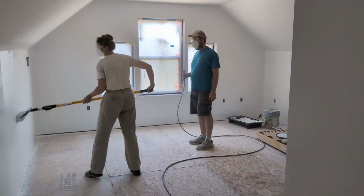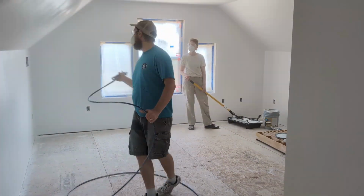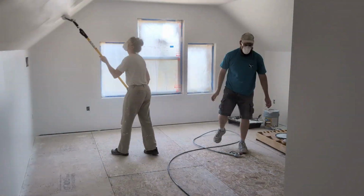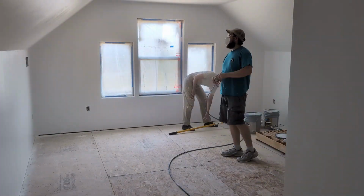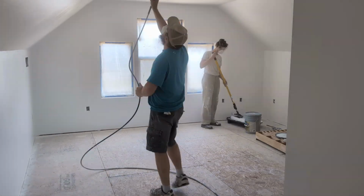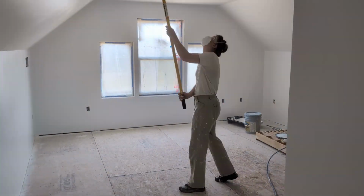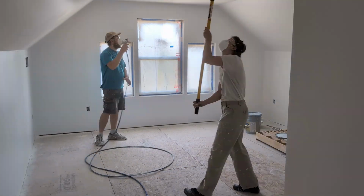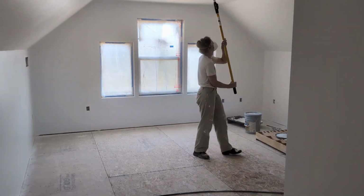to make sure that we've got it rolled, because that's kind of our goal, is to back roll this paint on. It's not required for the paint like it was for the primer, but it's going to deliver the texture that we're trying to get on these walls. So back rolling is part of what we're doing here, and Casey's having to put extra paint on the roller instead of just relying on the paint that I'm putting on the walls as we spray it on. So we got to knock this out and get out of here while it's so hot.